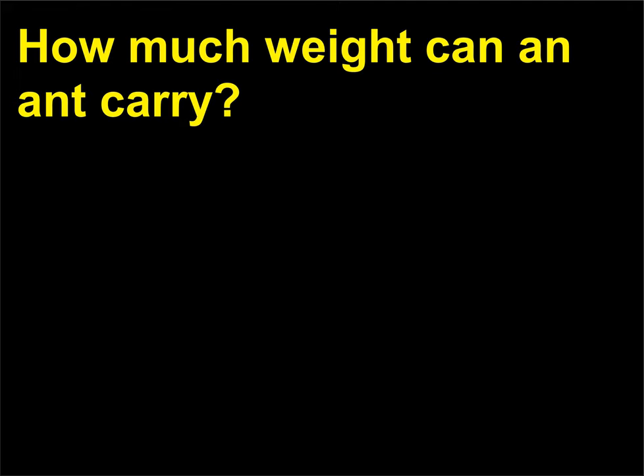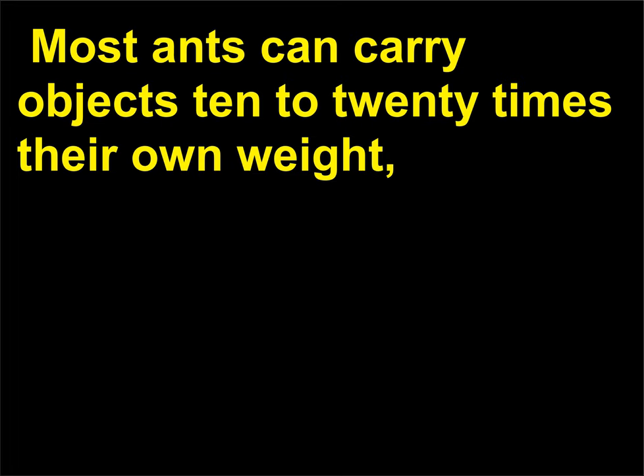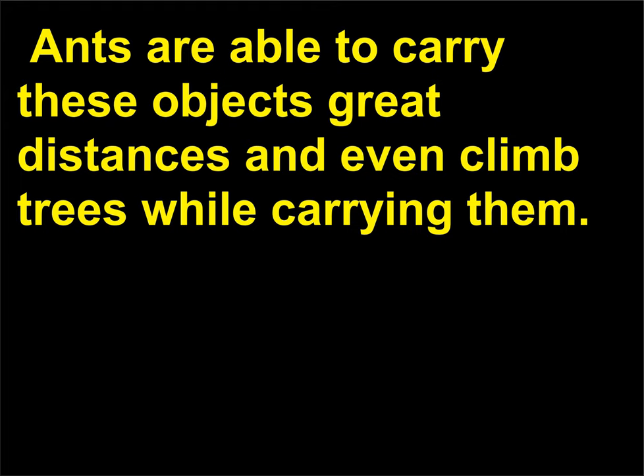How much weight can an ant carry? Ants are incredibly strong in relation to their size. Most ants can carry objects 10 to 20 times their own weight, and some ants can carry objects up to 50 times their own weight. Ants are able to carry these objects great distances and even climb trees while carrying them.